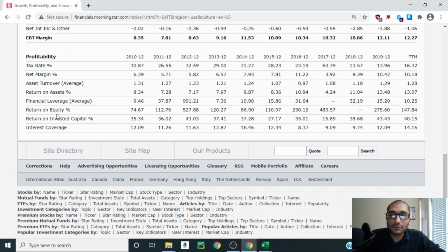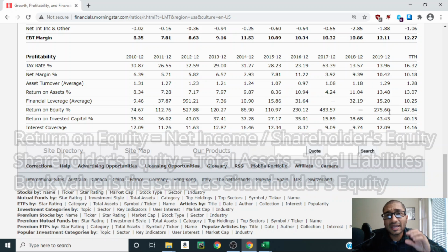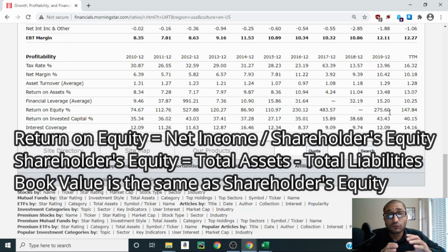Next, looking at the return on equity. The return on equity is the ratio of the company's net income to its shareholders' equity. We can see that back in 2010, the return on equity was about 74.67%, and that number has grown to about 275.60%. We can clearly see that Lockheed's return on equity is abnormally high, and this is because its equity portion, which is the book value, is really low because it has large liabilities, which causes the equity portion to drop down. So when we divide net income by a small shareholders' equity number, we will be getting a large return on equity number, which is what we are seeing with Lockheed Martin.